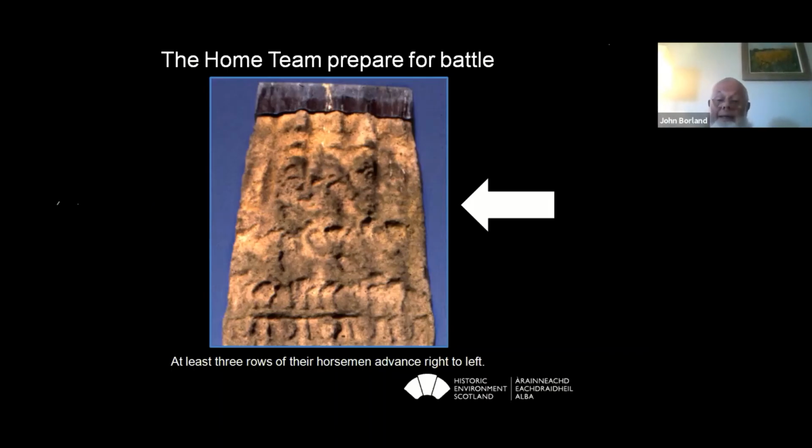So like that little fragment from Dull, we've got a little yappy dog going to war with its master. Not a hound, not some great big lolloping thing that's going to bring somebody down with a single bound, but some little small terrier that might be employed to nip his ankles or something, I don't know. So at least 3 rows of horsemen, and they're advancing from the right, going to the left. So these are the home team coming into the battlefield.